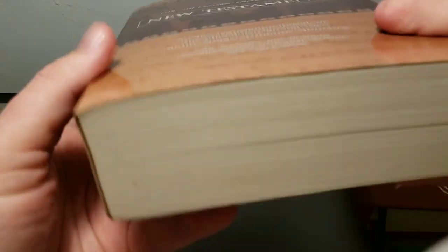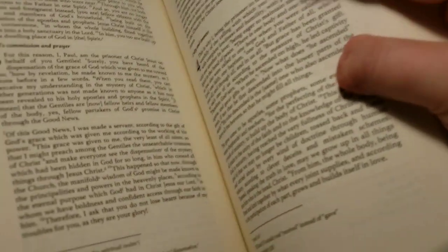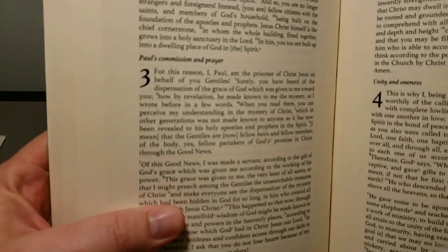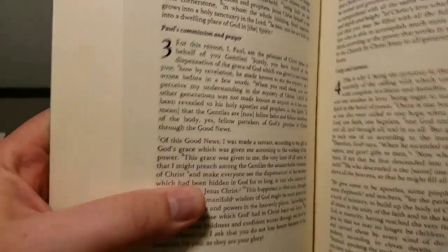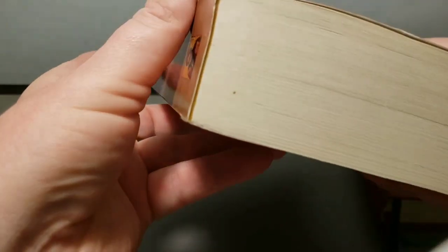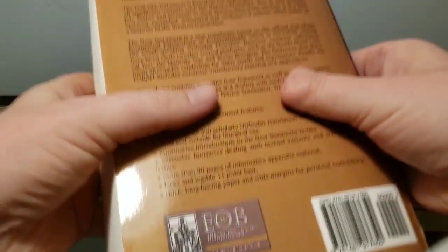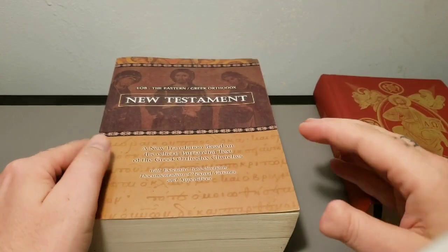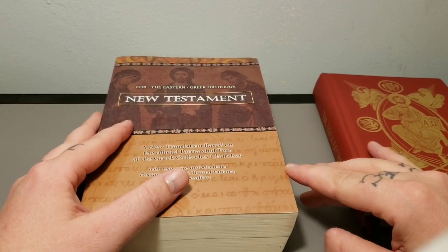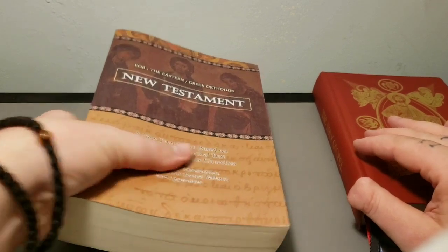Now, because it's a CreateSpace book, you're not going to have thin pages or anything. But what you do have is an extremely readable paragraph-style text, and I mean, it is not a light book. It's just simple glue binding, paperback, but it gets the job done. And I tell you, if you're looking for a knockaround New Testament, this is the one to go with. It could also be used as a free weight for working out. Anyway, let's move on.